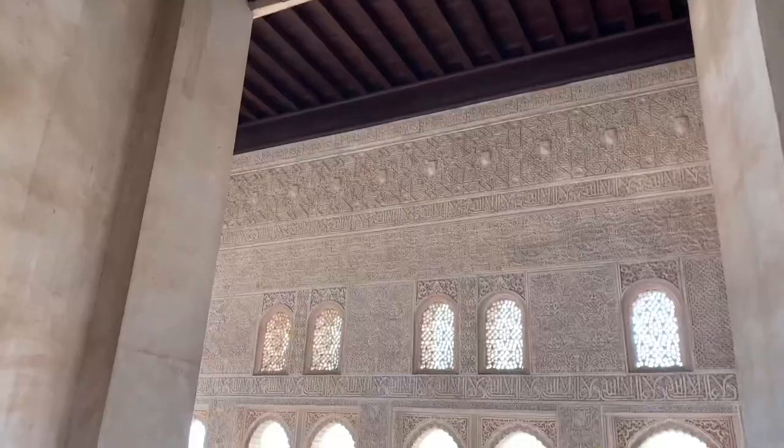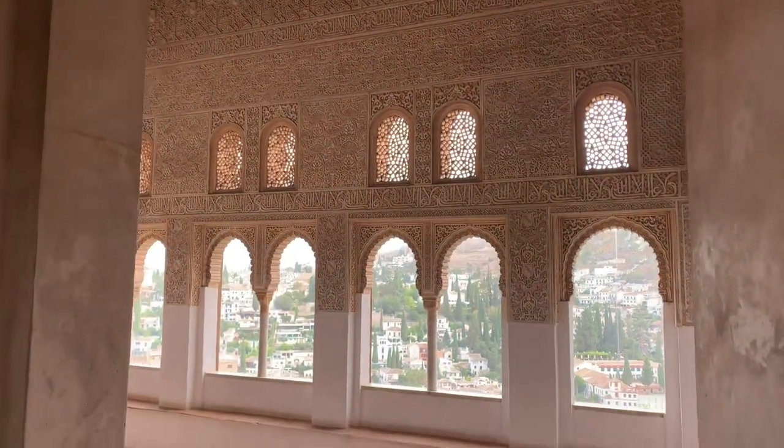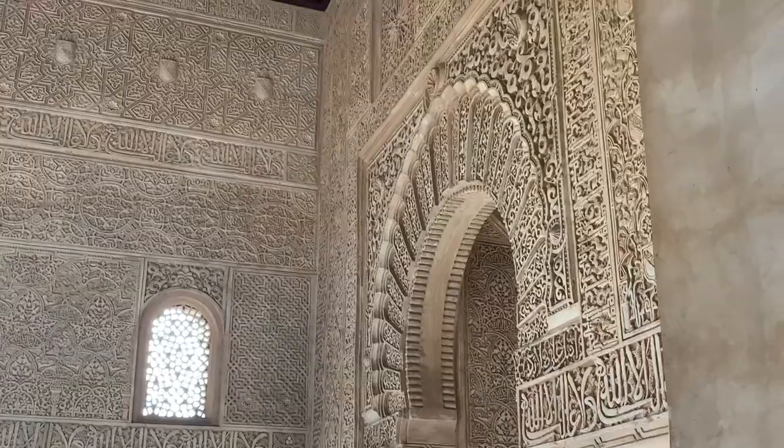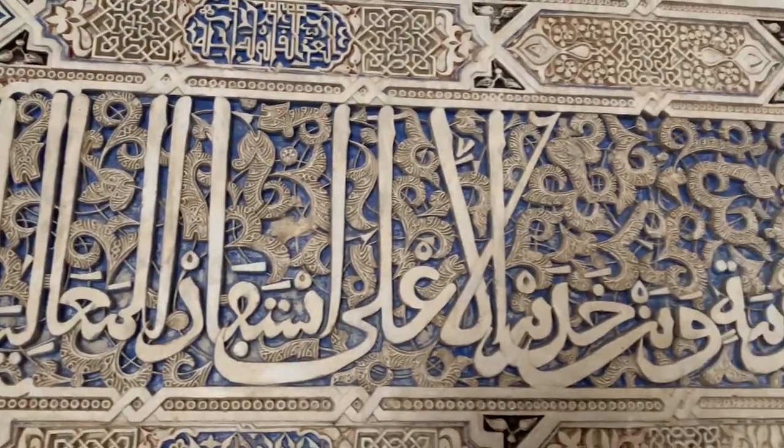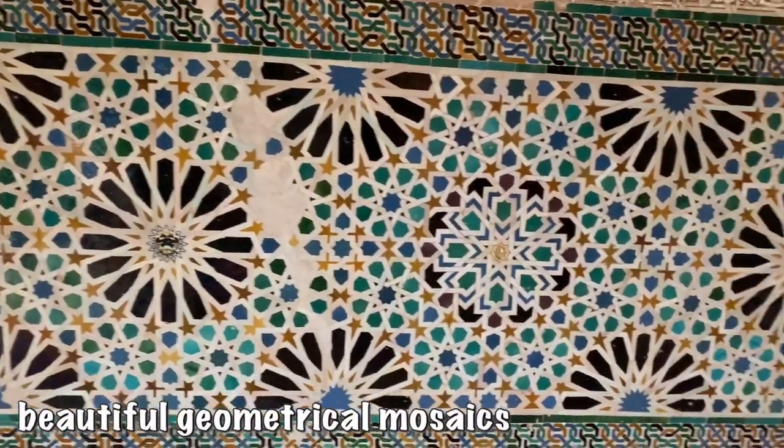The palace of the Alhambra is designed in an Islamic art style, as you can tell by the walls and the ceilings. So usually the upper part of the walls consists of Arabic inscriptions like poems, like Islamic poems, and the lower part of the walls consists of mosaic.